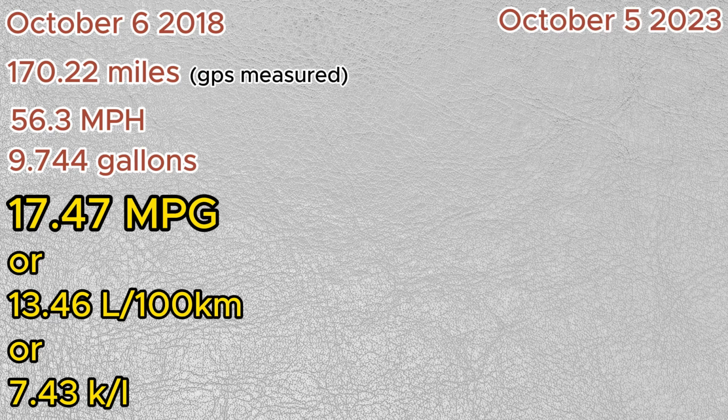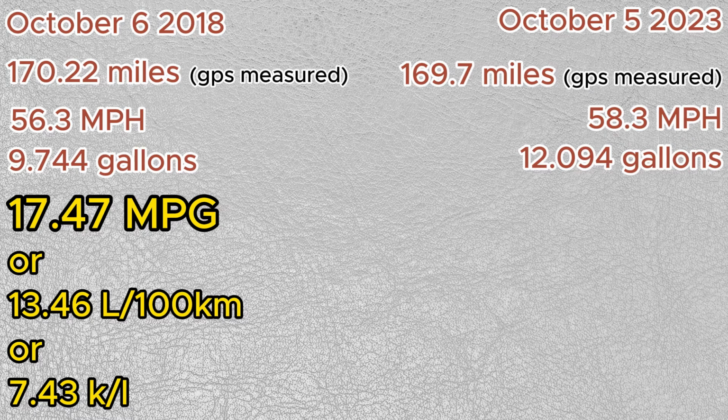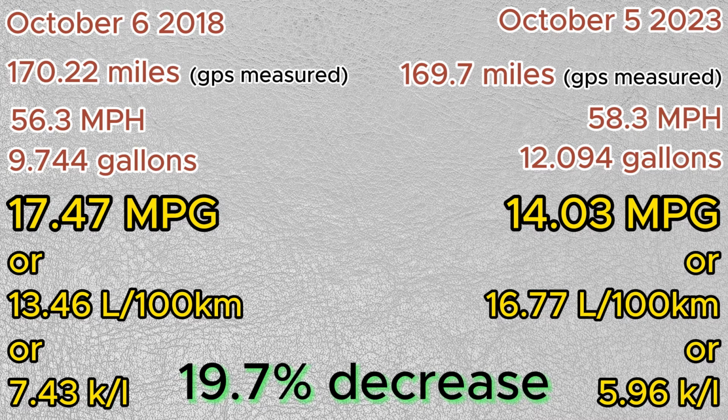On October 5th, 2023, I drove 169.7 miles at an average speed of 58.3 miles per hour, during which my truck burned 12.094 gallons of gas, which calculates out to 14.03 miles per gallon. This means that my fuel economy has decreased by 19.7%.